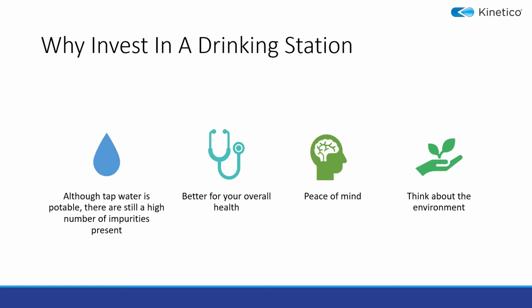Before we get into the features of the K5 drinking water station, I would like to address the reason why you should invest in your water. There are four factors to consider. First is tap water. Tap water is considered potable as it follows federal regulation, but it means that it's the minimum requirement of what drinking water could be.